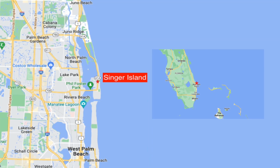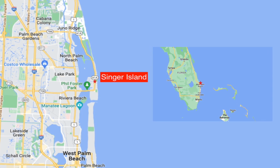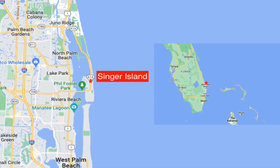I'm out here riding my bike in one of the quaint little neighborhoods on Singer Island. Singer Island is located just north of West Palm Beach. It's just east of Palm Beach Gardens, North Lake, and North Palm, and just south of the Juno, Jupiter area. It's really not an island at all, but actually a peninsula. It's about 5 miles long, and at the widest point it might be a little over a quarter mile to a half mile wide.